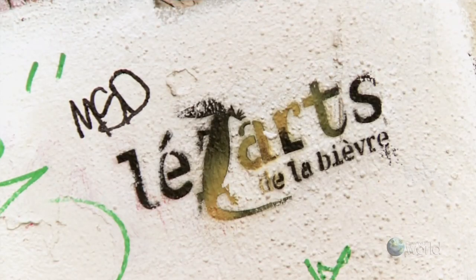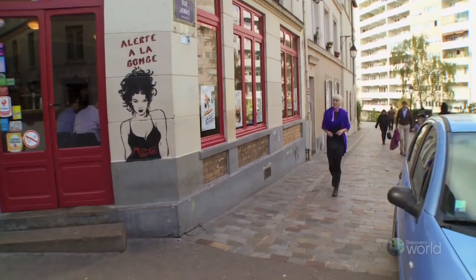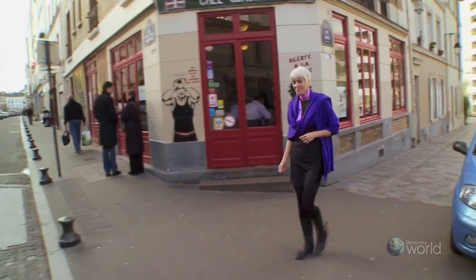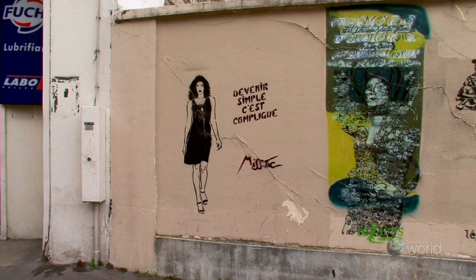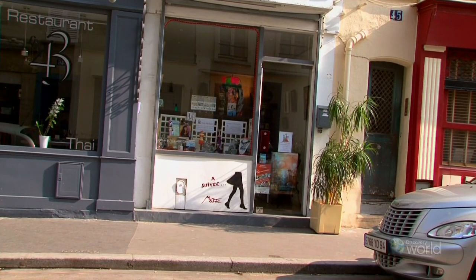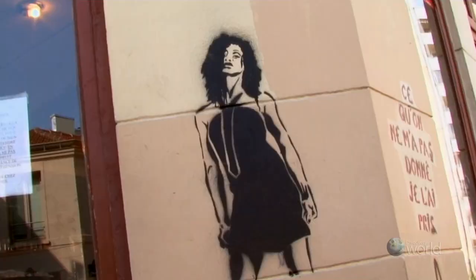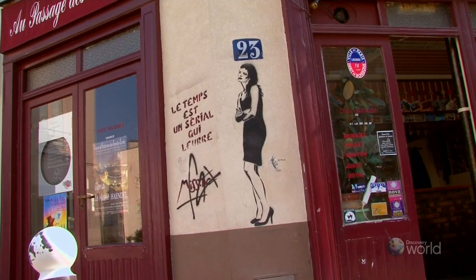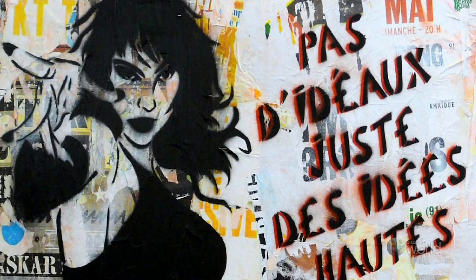Some of the artists exhibited in the street have gained international recognition. The sexy silhouettes and puns from Miss Tick have become famous and allowed their author to move from the streets into the galleries. Using stencils, Miss Tick uses ironic, poetic messages to deflect the image of women as objects. As these messages are rather difficult to translate, you might want to get yourself a French-English dictionary before starting the tour, or just ask a local over a cup of coffee.